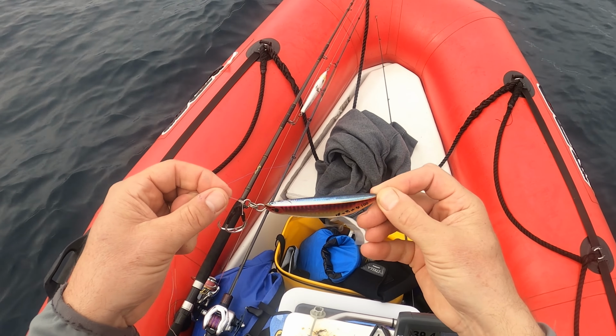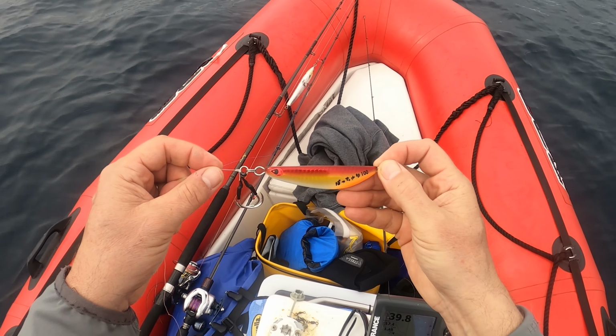So we're going to do another drift through there, see if we can hook up with someone else. But not a bad start to the day. I mean, it's bad to lose a lure, but it's good to hook a good fish. So let's get going. It was time to tie on my other Tana Aya, this time in red colours.